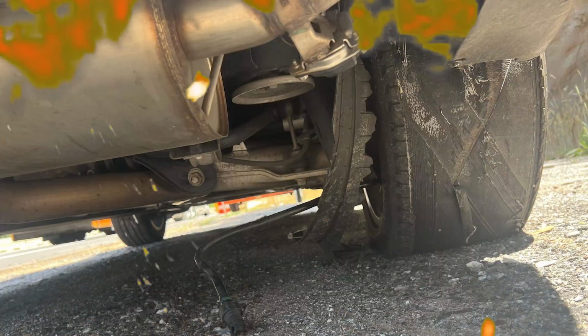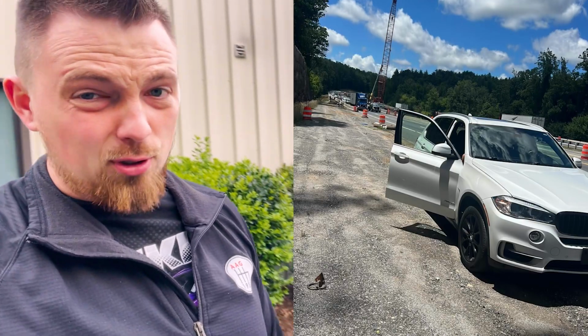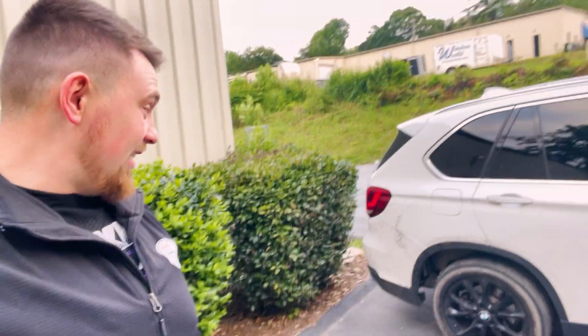So what happened was he texted me like 30 seconds before his rear tire exploded, right? Doing 60 miles an hour, exploded on him on the highway. Because he texted me, was like, hey man, the car is shaking. And then literally 30 seconds later, he's like, hey man, tire blew out. I'm on the side of the road in construction zone. And this is the aftermath.